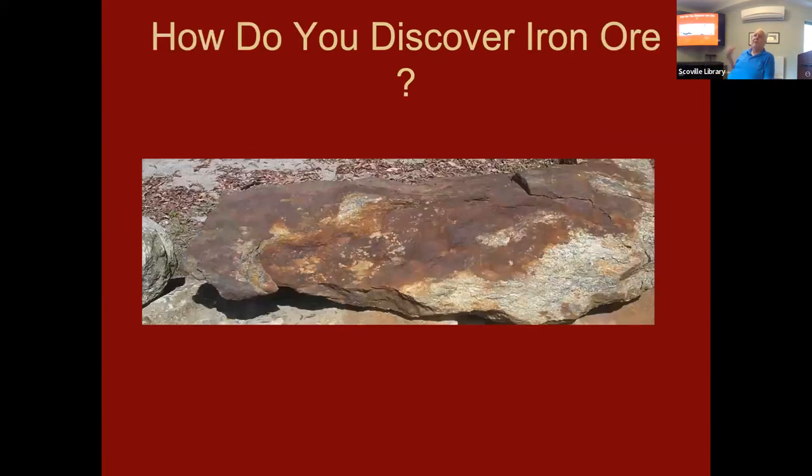Now, how do you find iron ore? You literally trip over it. And this piece, I believe, I can't really be sure, is probably from the old transfer station, so you won't be tripping over this one. However, I'll give you a homework assignment. There are two more of these in town in public areas that you can try to find.